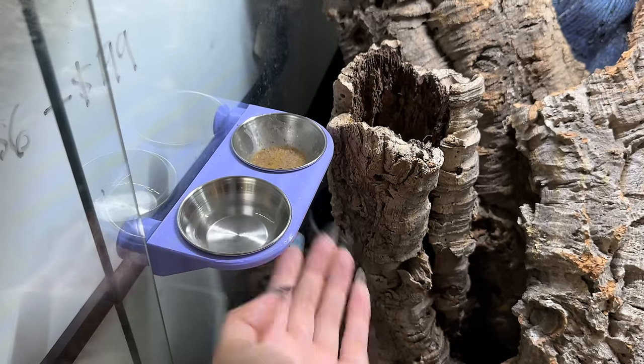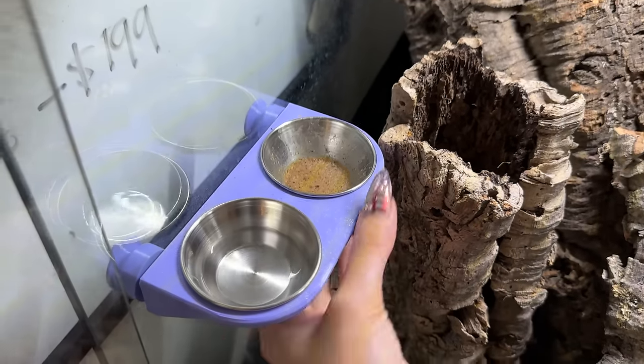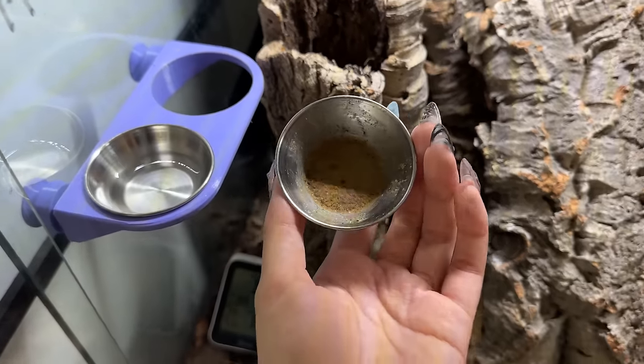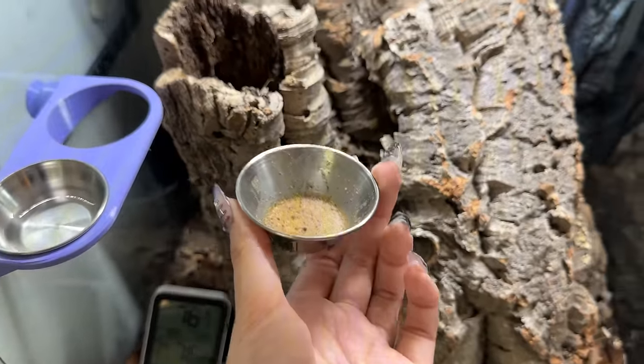And as for her food, she eats the same thing as Andromeda, my crested gecko. So let's go ahead and put some food into their bowls. They are nocturnal, so they're probably not gonna eat until at night.